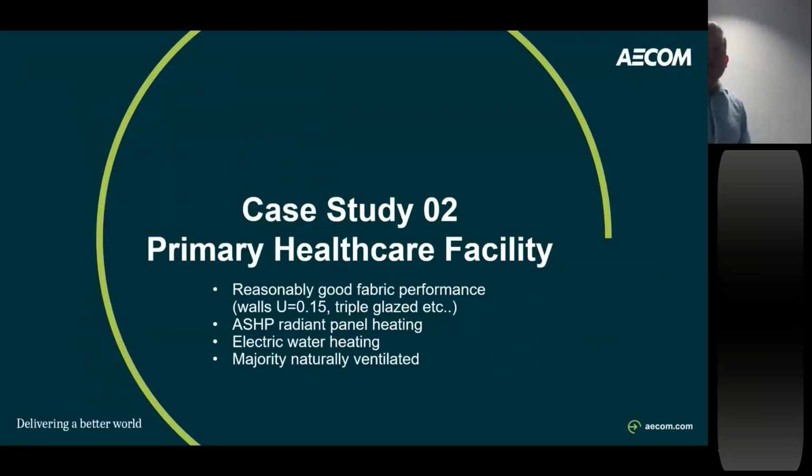Right, case study 2. So this was a small primary healthcare facility. It had pretty good U values under 2015 regs. So it was triple glazed, 0.15, but we didn't have thermal bridging calculations for this. So again, we're getting that degradation on the 0.15s and getting much worse U values than the notional building relatively.